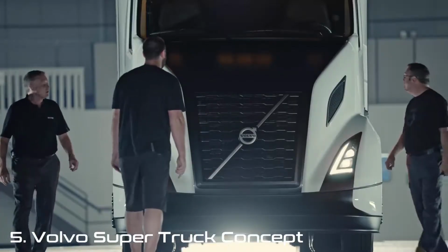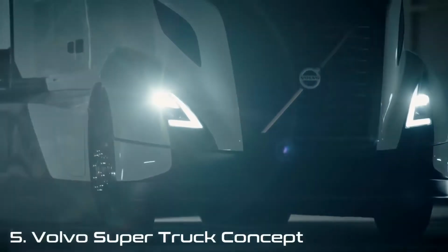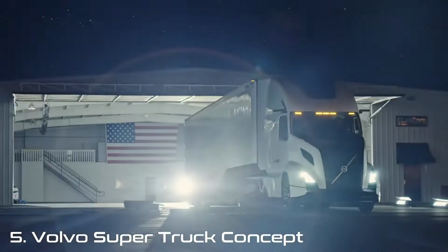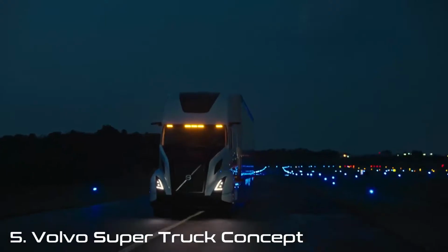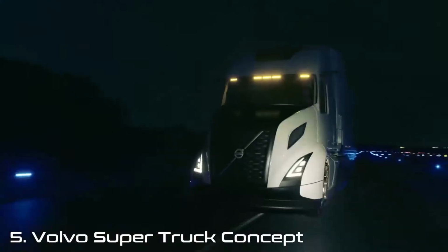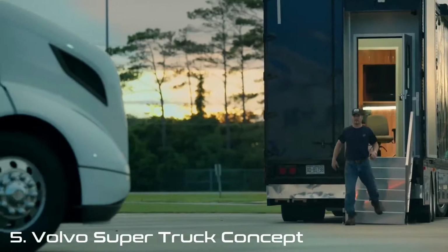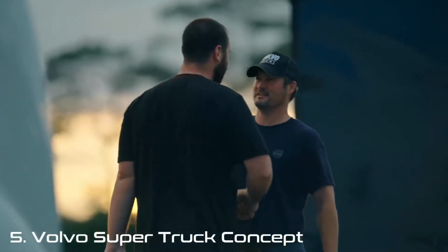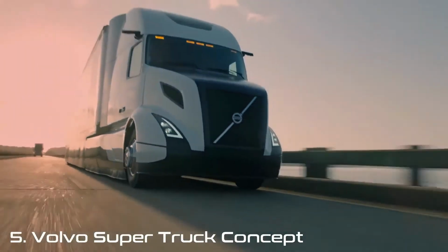A global team dedicated to making our own dreams take flight. Driven by a culture of innovation, continuous improvement, stubbornness, dedication, passion. We built this together. This is Volvo's Supertruck.